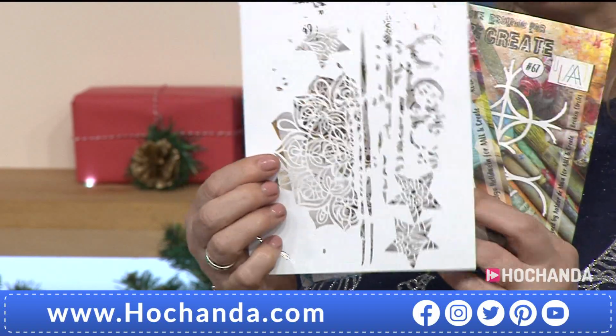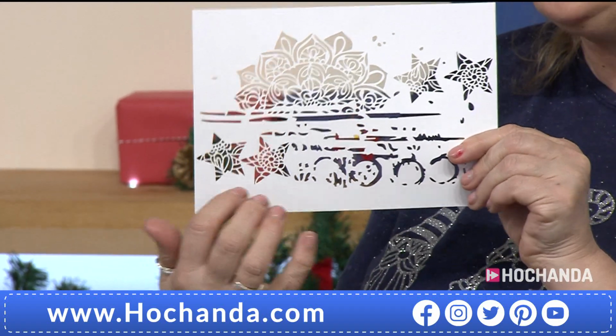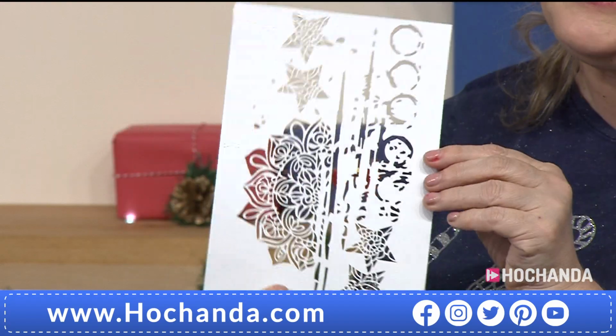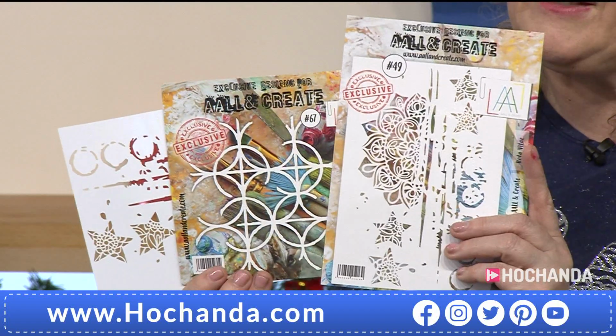Now, the mandala one, let's see, I love that. I mean, look at that. Yeah, that is beautiful. And there you've almost got like a sunrise or a sunset, haven't you? Again, the circles coming in there, the stars as well. Really good stencil, that one is. Lots of content in that one. And of course, the two of them coming together for less than a tenner. That is phenomenal value.